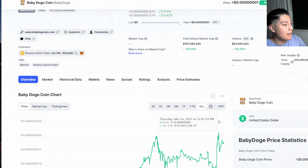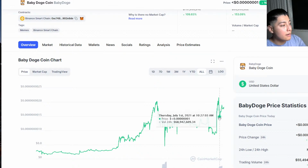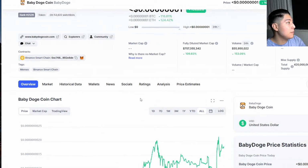And right now it's looking like it's almost drawing an M. So this is the first top, and we're making a lower high. If we drop down to this area of support right here at the neckline, we can move back down here and come back to this low area of support again. That's what it's looking like here for Baby Doge.